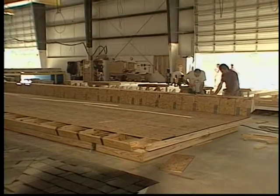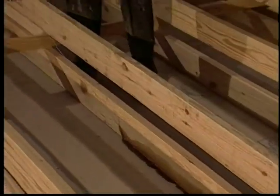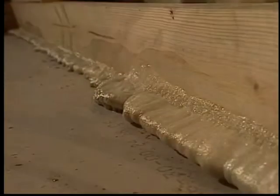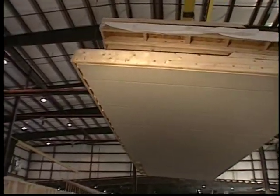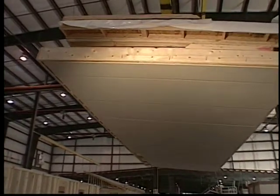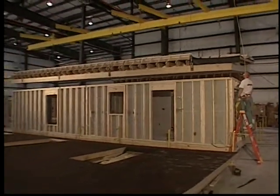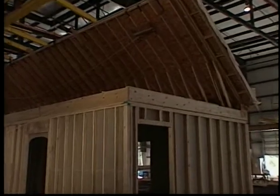Like the walls and the floors, the roof is also pre-assembled offline. To prevent nail pops, a liquid adhesive is then sprayed, adhering the roof drywall to the ceiling joist. The roof is typically made up of either a ceiling joist, truss, or rafter system. The roof system is then carried by crane and secured into place. Highly engineered roof systems may come in various roof pitches up to 12-12.